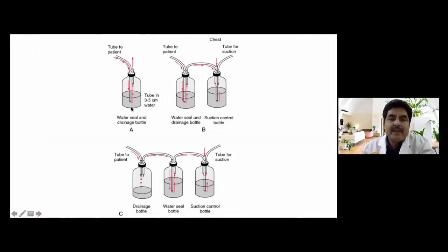This is a single bottle system. I still remember when we were interns in 1996, we used to make this on our own. We collected a bottle, put in water and made the tubing like a physics lab. So in this picture, this is a single container. There are 2 tubes: this is the inlet for the patient and this is the outlet. And the inlet tube is under the water seal. That is why it is an underwater seal drainage bottle. So with 1 bottle, it is sufficient to perform the chest tube drainage.